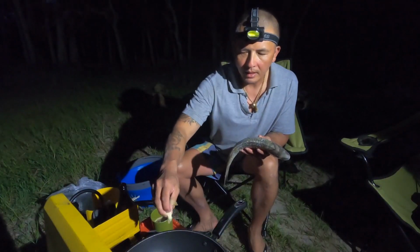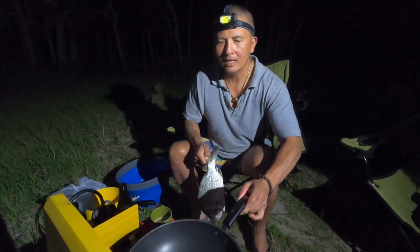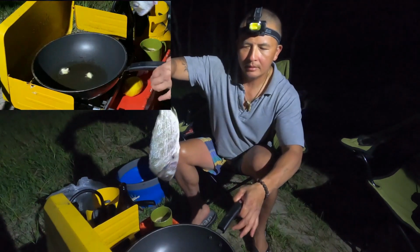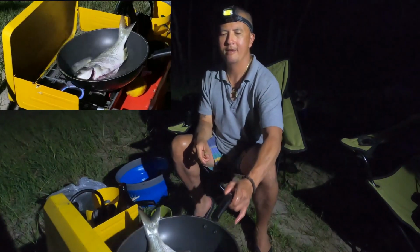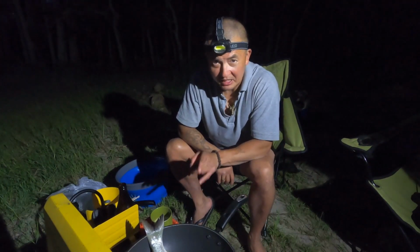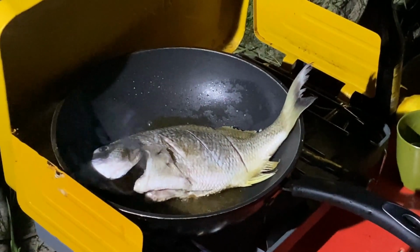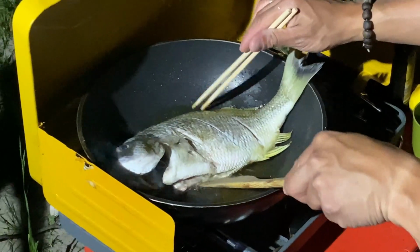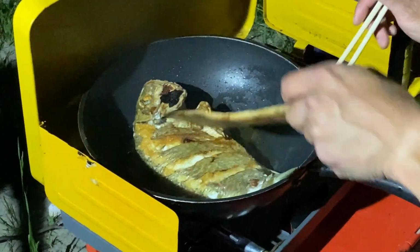Oil's hot, so I'll just get a clove of garlic in, just so that the aromatics are infused. Oh, it's coming up. Smell that garlic. And here's our lovely chunky bream that's been scored a couple of times on each side. Now I know the bream is going to be sensational. The smell of it is coming off, it is sensational. Let's have a look. Oh yeah.